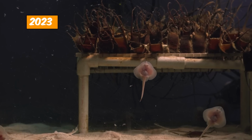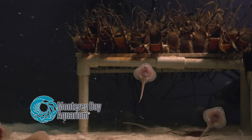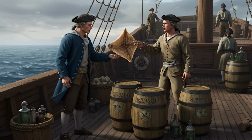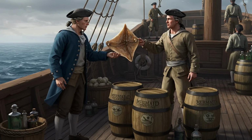In 2023, marine biologists at the Monterey Bay Aquarium discovered skates sing by grinding tooth plates in their jaws, creating clicks that sound like popcorn popping. Recorded in a viral TikTok video by oceanographer Dr. Ayanna Elizabeth Johnson. Historically, 18th century sailors believed dried skate eggs cured rheumatism, leading to a bizarre trade in mermaid medicine.